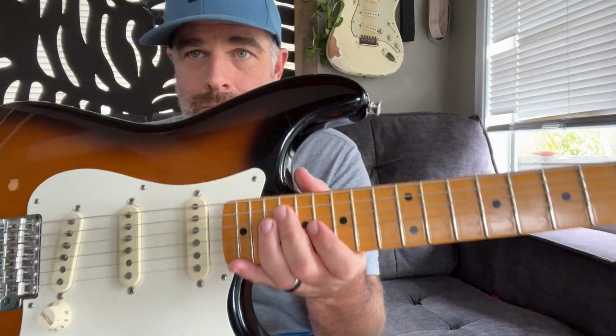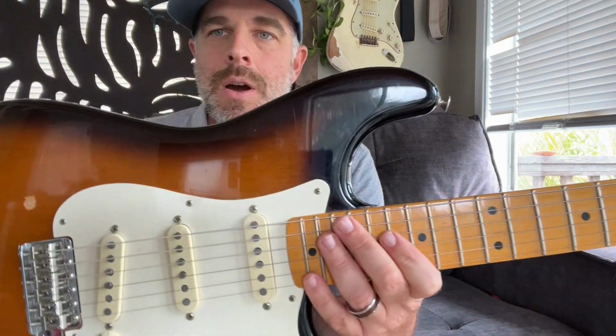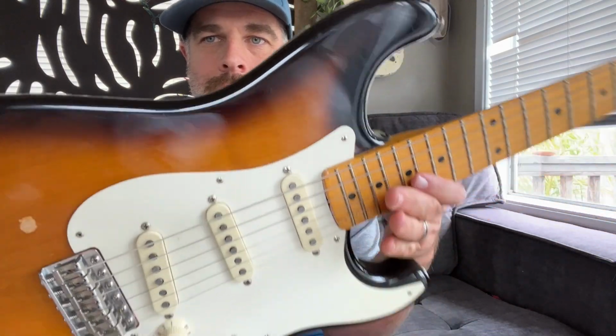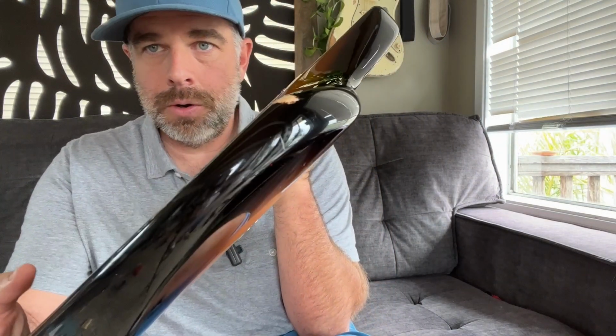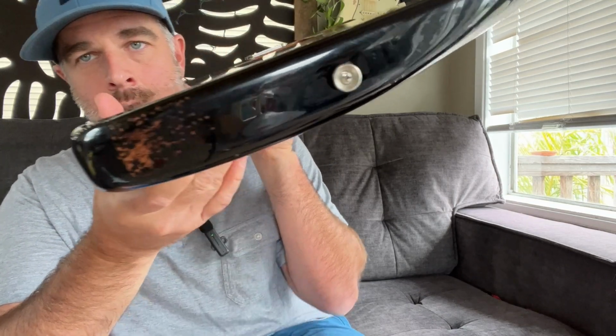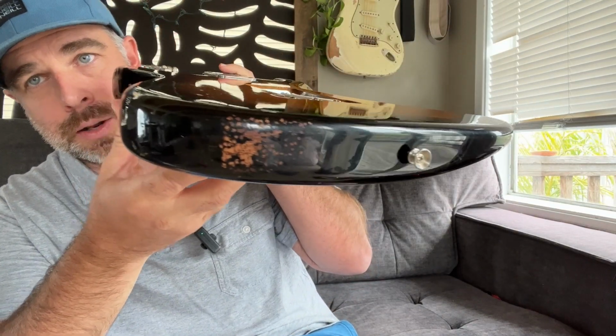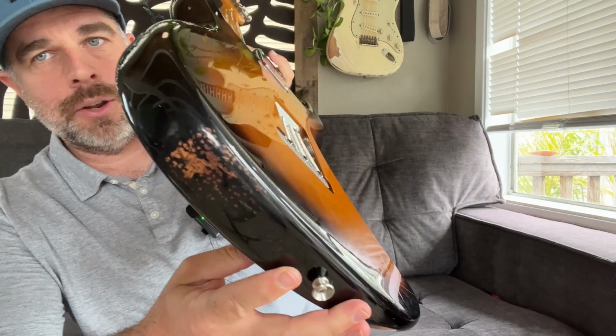So if you yourself like the look of a guitar that is authentically very much on its way to having a nice relic job, then this, oh boy, is the guitar for you because this thing has got some wear. But it's not fake wear like some people do. It is authentic. Like this thing has been played.